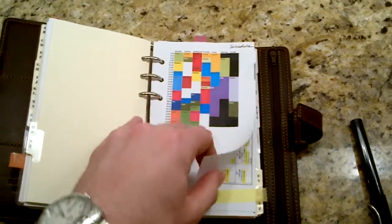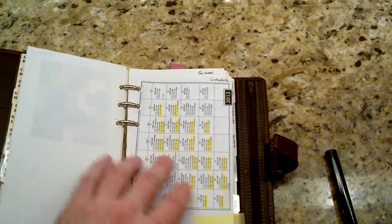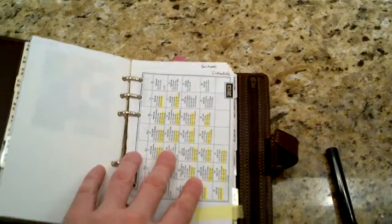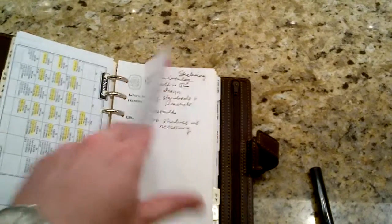This is my front desk schedule at work. I love my pretty colors. I just made that in Excel and then printed it out on the color printer at work. This is my work schedule for January and February, and my class schedule at school.